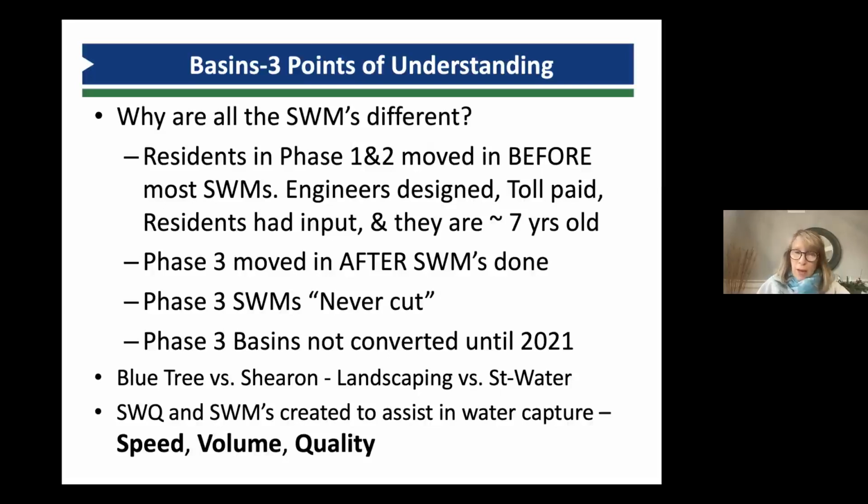The other, again, unrelated but notable point is these stormwater quality areas, stormwater management areas, their sole purpose in life is to manage the speed, the volume, and the quality of the stormwater. Speed of stormwater, volume of stormwater, and the quality of the stormwater. And I'll talk more about that in a second.